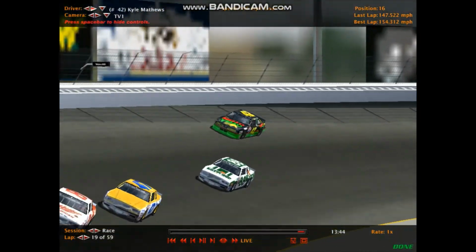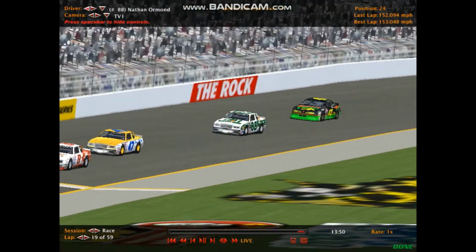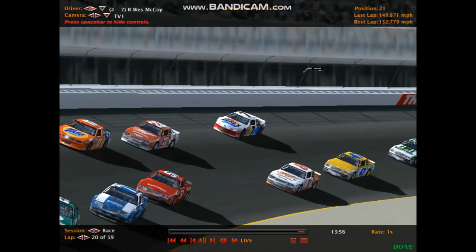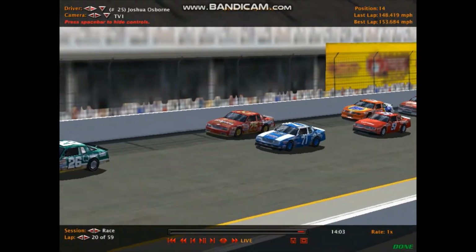That's going to kill his momentum a little bit there, and then he goes off like a bunch, and we saw Nathan Orman go by him in 88. Matthews that time dropped down to the 24th position. Behind him is William Brock in 25th. But I know Matthews will make his way through the field on this track for sure here.